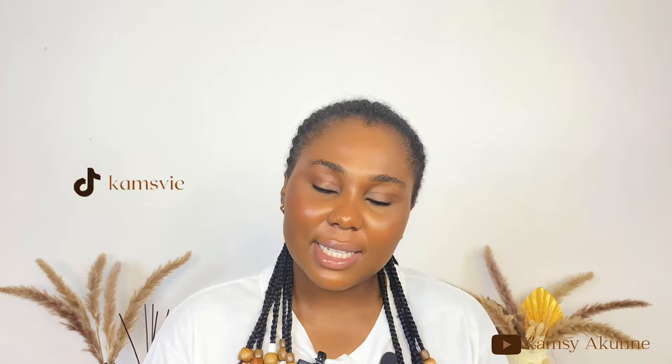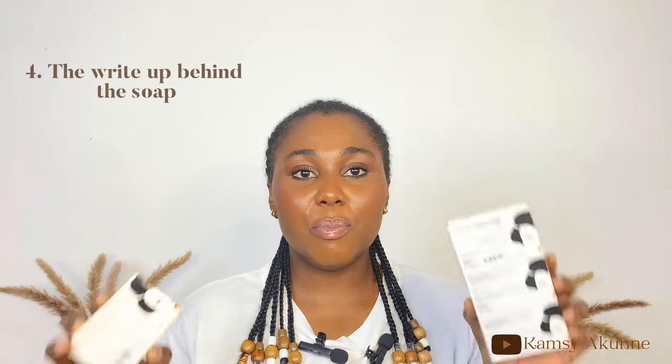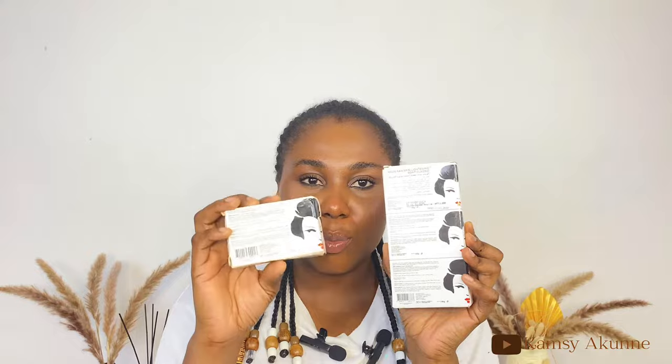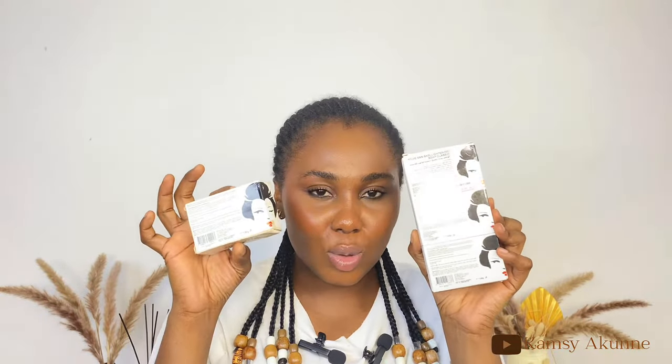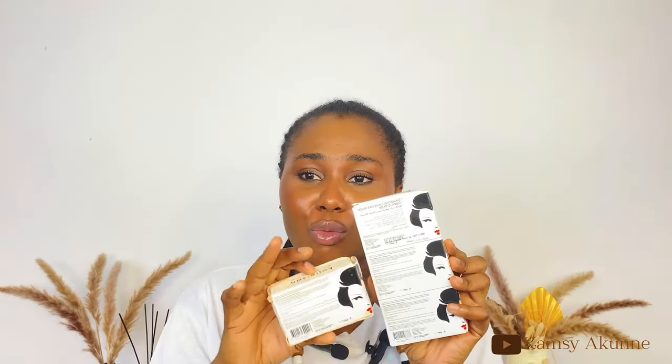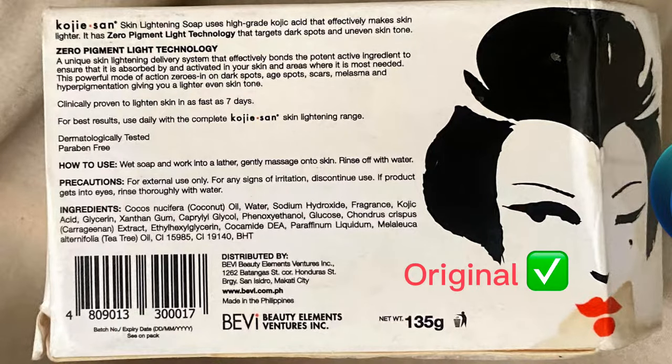The next thing is the write-up behind the soap, the write-up behind the pack of the soap. There's a particular write-up. I'll put a fake and I'll put an original in this video so you'll see the difference. There is always a difference in the write-up at the back of this soap. The write-up of the original is small, it's small and clear.